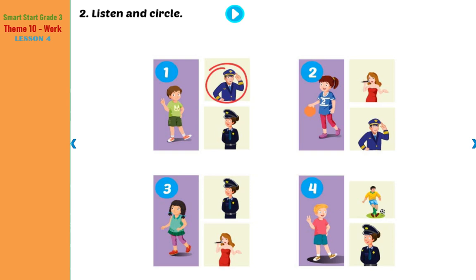B. 2. Listen and circle. Look at the pictures. Listen. There is one example. 1. Hey, Tom. What do you want to be when you grow up? I want to be a pilot. A pilot? Cool. Can you see the circle? This is an example. Now listen and circle. 2. What about you, Lucy? What do you want to be? I want to be a singer. La, la, la.